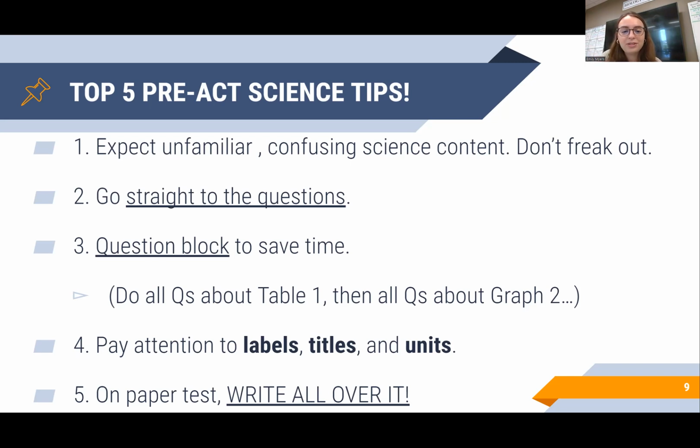All right, 4, I've already told you, pay attention to labels and titles. And then 5, the real pre-ACT that you'll take is on paper. Today we're not on paper because we have some limitations with AI. On the real one, write all over it, okay? Label things, circle things. That will help you a lot.